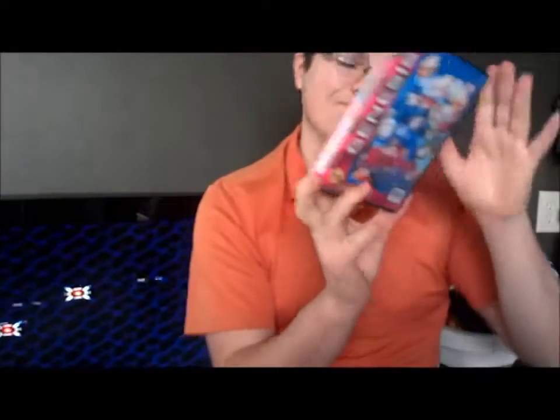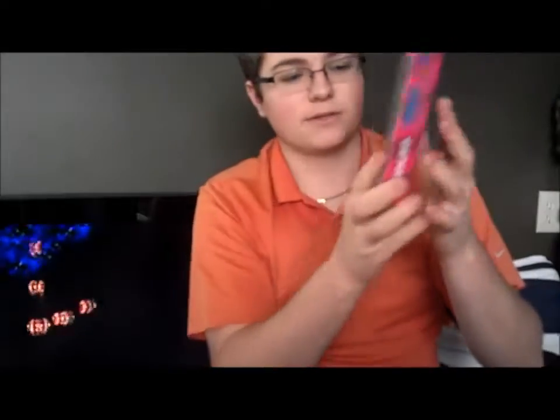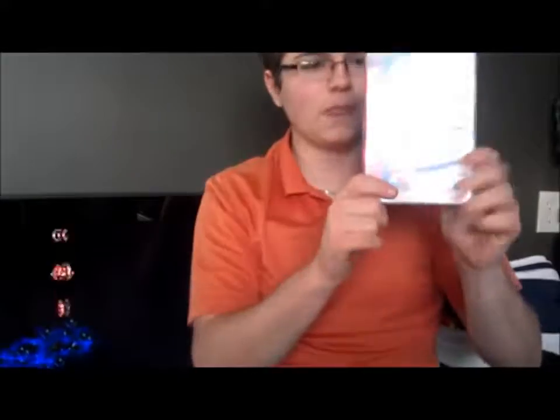If I saw this at a store, I wouldn't question that it's legitimate, but since I know it's a reproduction, I can kind of tell. The detail isn't the best, but on the back, the small print, you can read it. It's not blurry or anything, so it is good quality, but I can tell it's a reproduction.